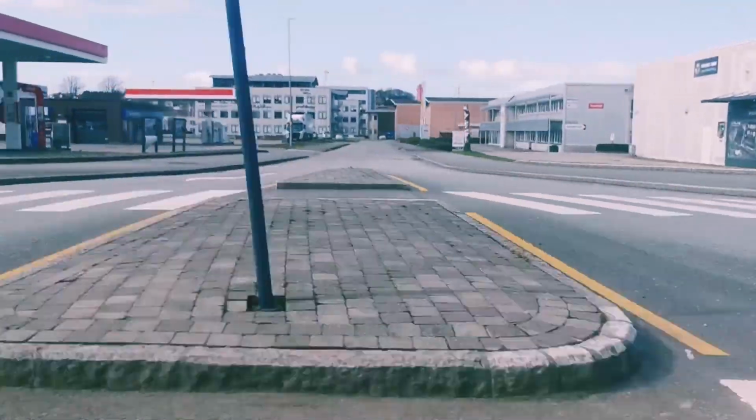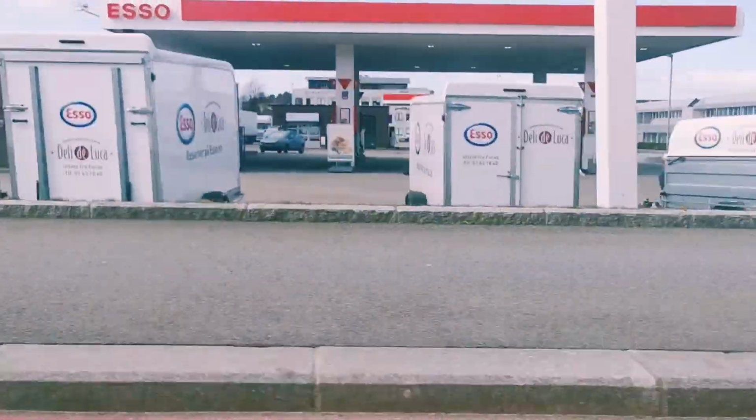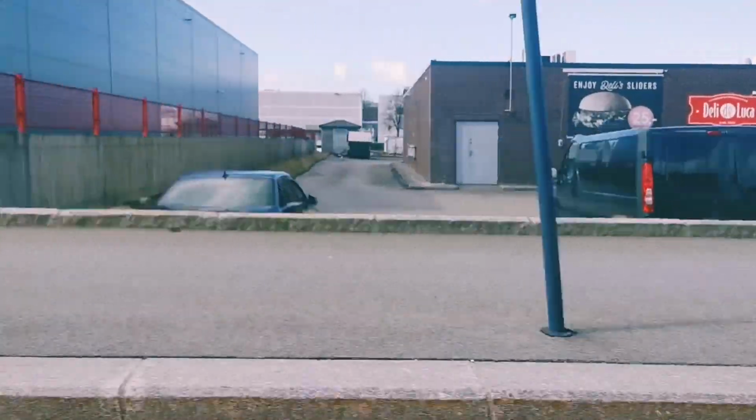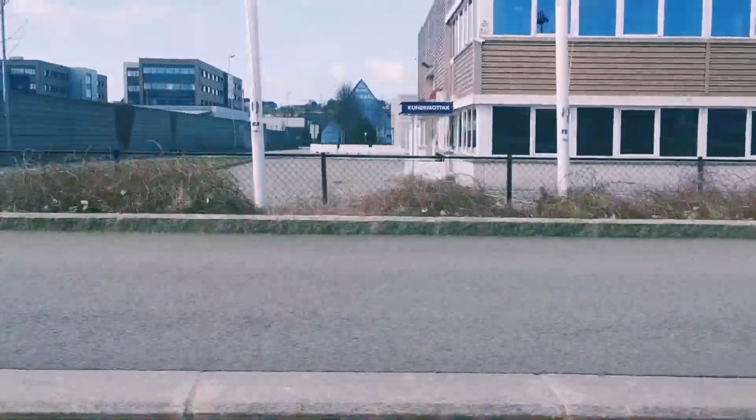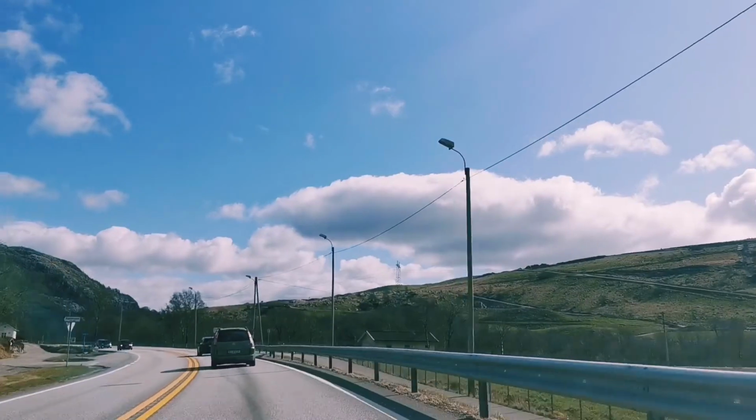Today it's going to be a short vlog because we're going to Månafossen. It's a waterfall in Norway and it's 1 hour away from where I live. So we're on the way to Månafossen now.